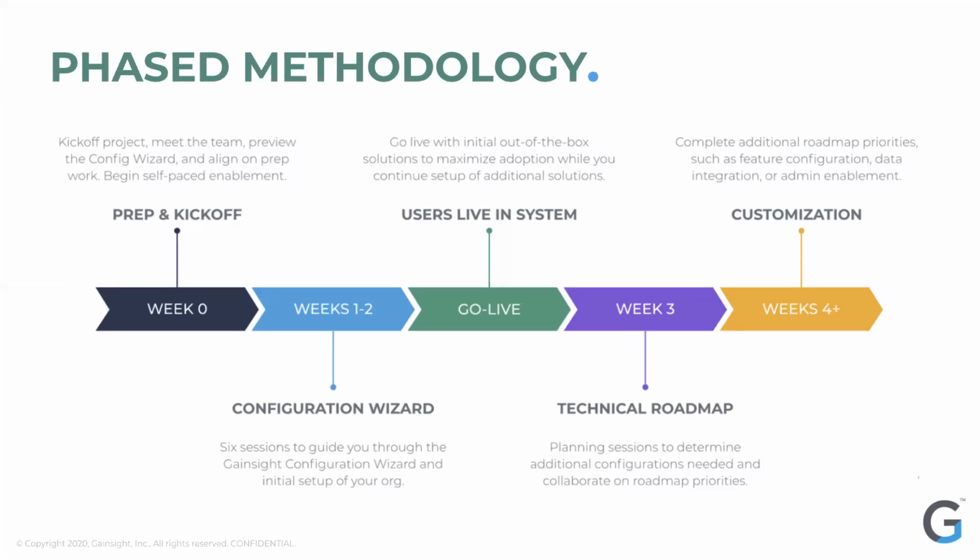Then we add on more things and say, your key objectives that you want to accomplish in Gainsight are X. We've done the first part of this at the end of week 2. Let's start thinking about what the roadmap should be for the next couple of weeks. So in week 3 and week 4, we add certain other customization. It could include additional data sources, or additional processes or workflows that you want built into Gainsight, etc. All along this, we are training the client also to continue this ongoing work into the future once the implementation process is complete. So phased methodology was the second big area that we invested energy in.